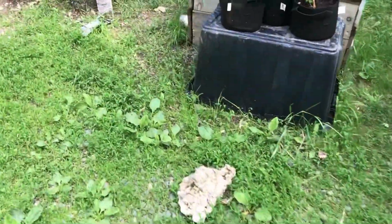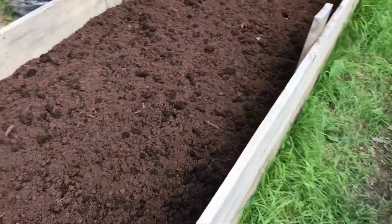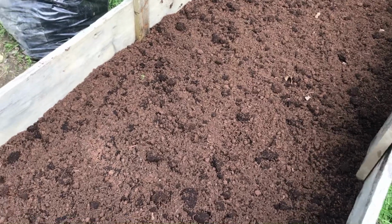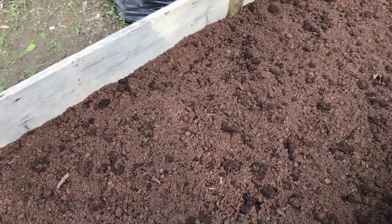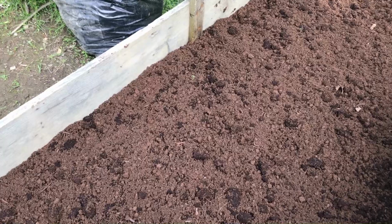And then we planted potatoes in here, and they're coming up really well. When they come up so far, usually we'll cover them with hay or straw, but I had some extra soil, so I just covered them with soil. Now I'll let them come up and do their thing.